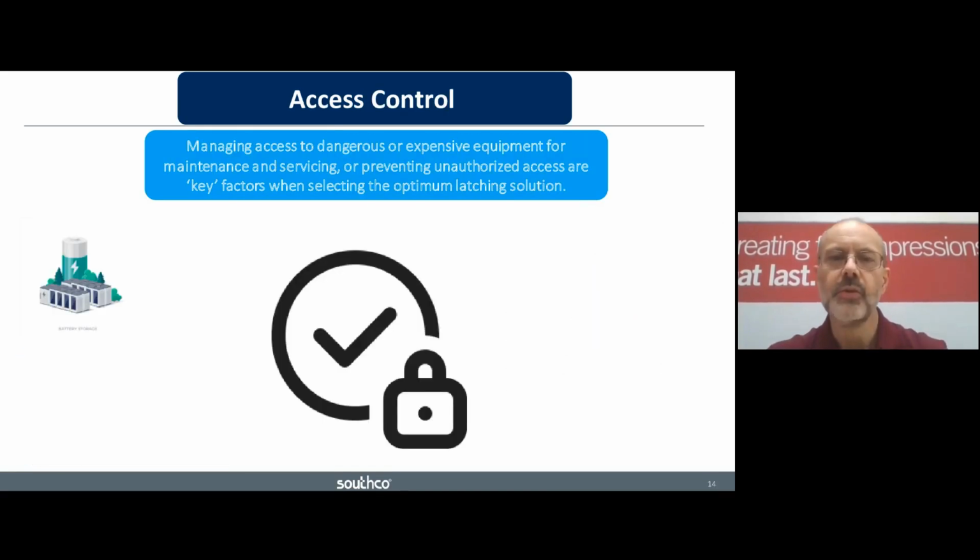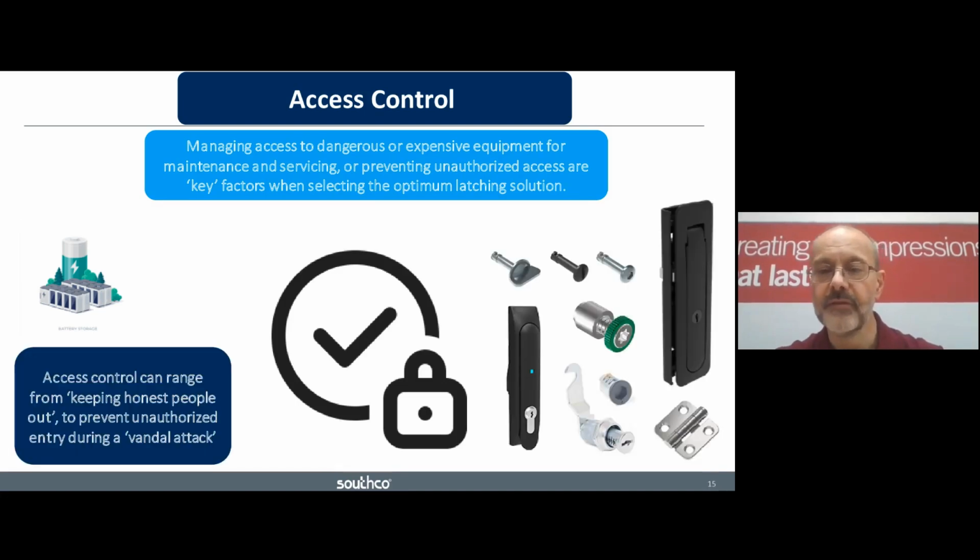So access control, it sounds obvious. It's about managing access, and it's about preventing unauthorized access to perhaps dangerous or expensive equipment, or ensuring that the right people get access for maintenance and servicing. And some of the key factors in choosing that are making sure you think about how you want the end user or the end maintenance team to be accessing that equipment. And there are many, many options available to you. We can have lots of different products that can go right from a very simple, perhaps tool operated system where you have a simple maybe screwdriver or perhaps a Torx driver, which will keep the honest people out because they don't have the appropriate tool.